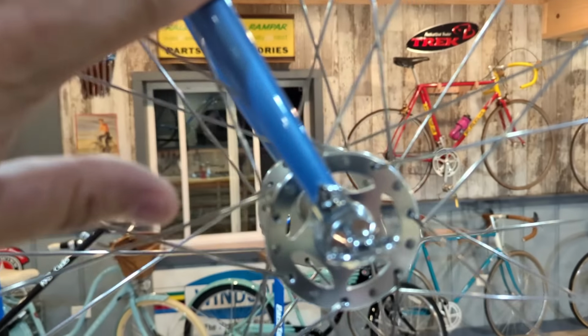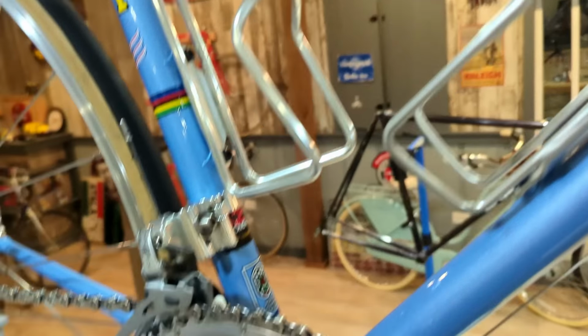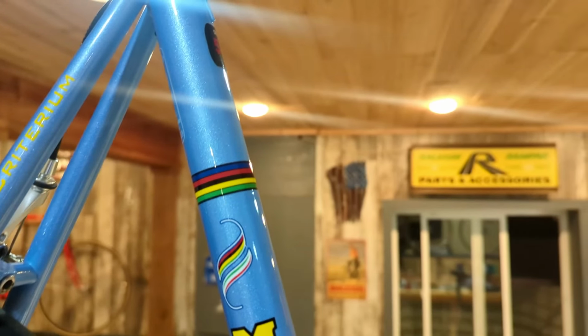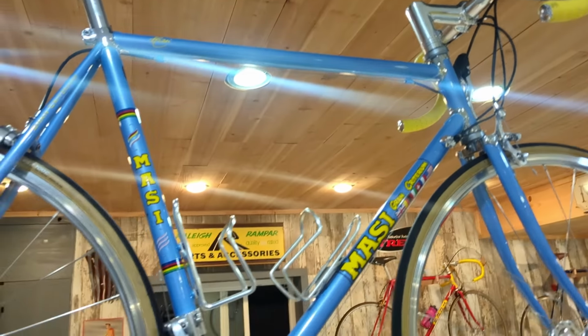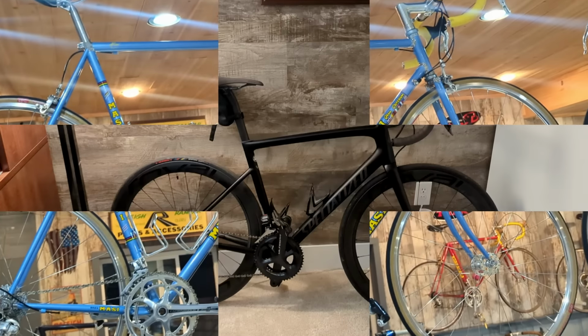But look at this. The detail is nuts. It's built wonderfully. Even the bottom bracket's chromed. Crazy, right? I have a separate video on this on the channel. Check it out. And it performs, guys. I ride this bike. I ride it hard. A little stiff on the bones. I wouldn't do a century ride on it, but it's pretty cool.